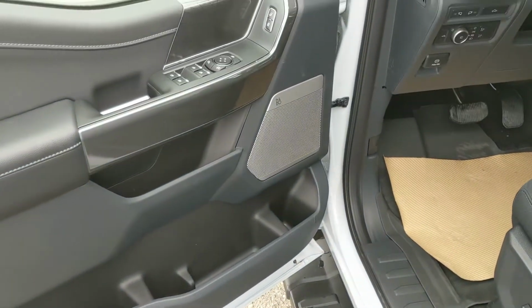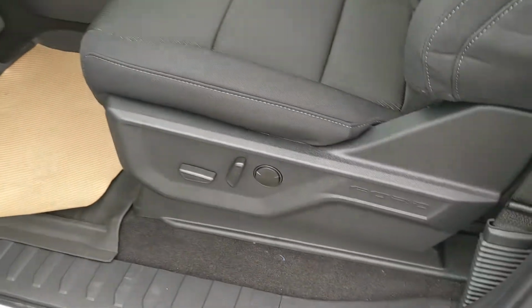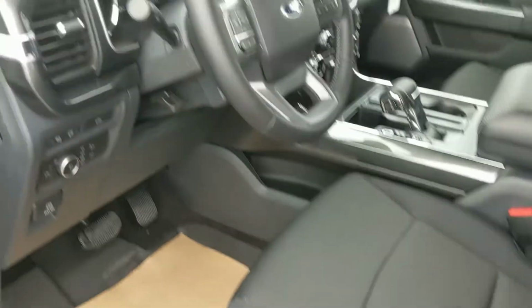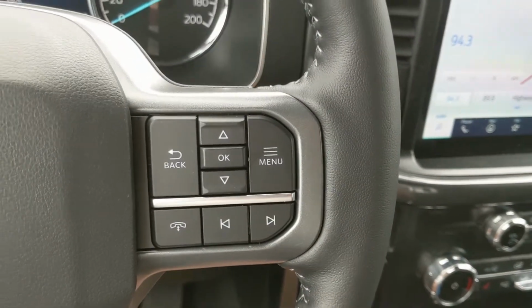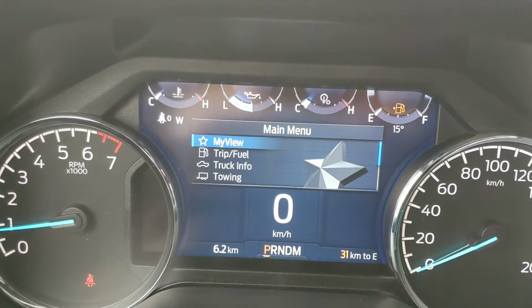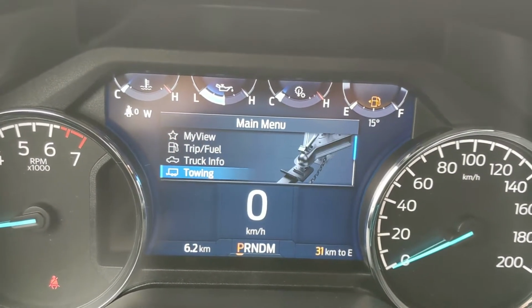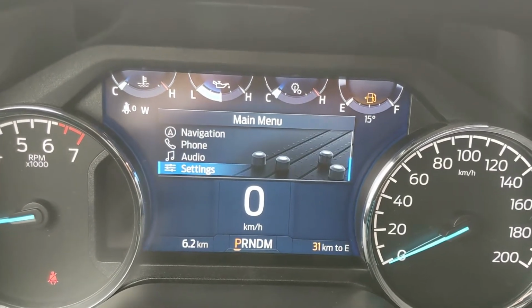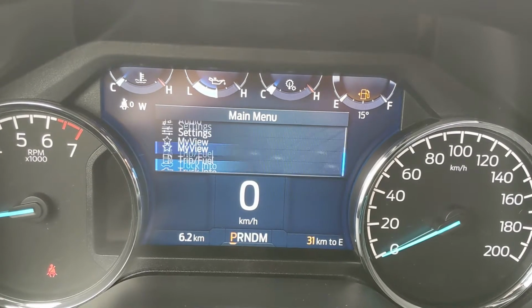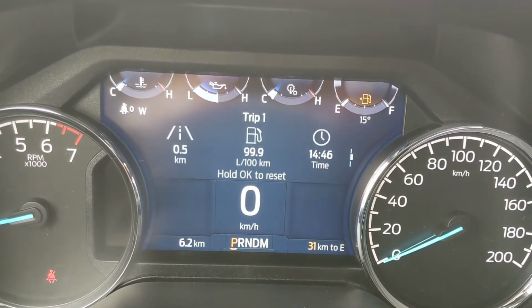adjustable driver's seat. Now sitting in the truck with it running and looking at the steering wheel on the right hand side, you have your controls for your center info screen here, where you can cycle through your trip and fuel information, truck info, towing information, navigation, phone, and audio controls, as well as settings for your screen and some other features around your vehicle, as well as My View, which is a sort of favorite screen for any of those subcategories for ease of access. Moving on to the left, you do also have your cruise controls with your lane keeping system and your hands-free phone and radio controls along the bottom.